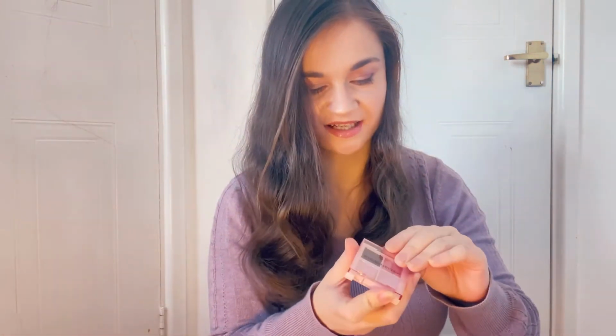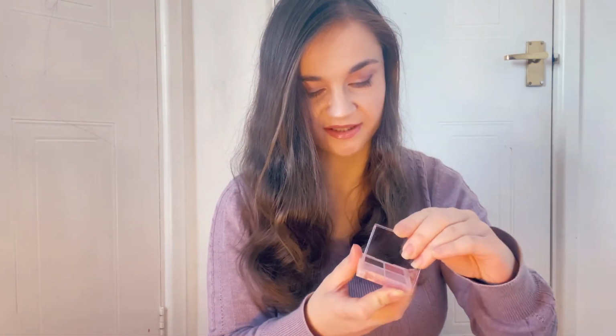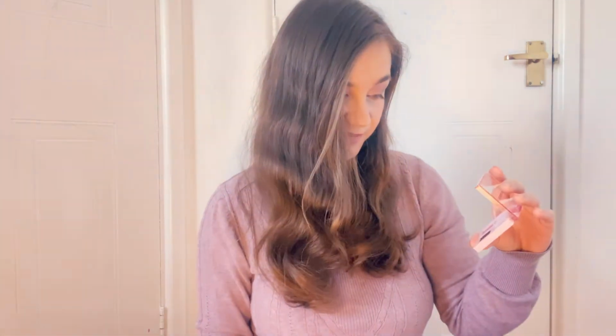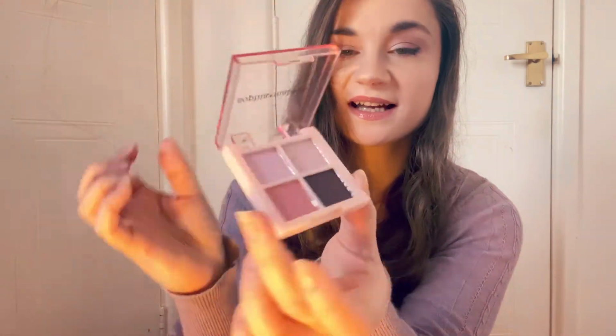But the colours are just absolutely gorgeous. I mean, look at these colours. Aren't they beautiful? Absolutely gorgeous, I think. And they are definitely going to be the colors that will suit me since I've got green eyes, especially this color, I think, and this one definitely are going to be my favorite. So yes, this is the first item.